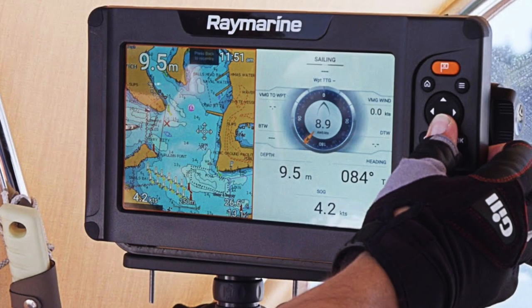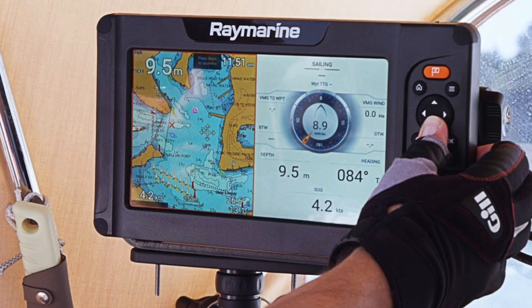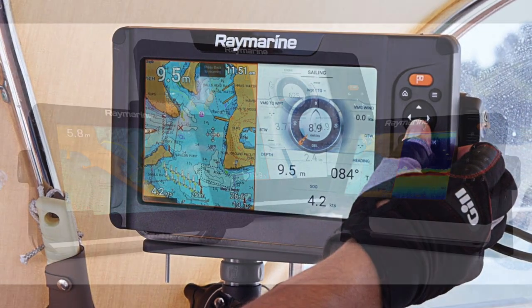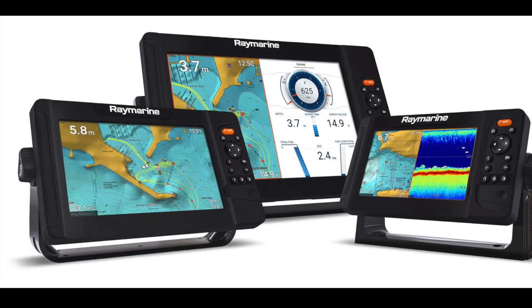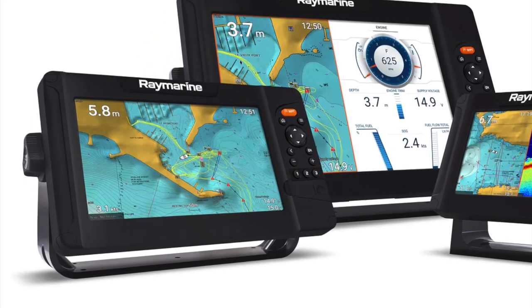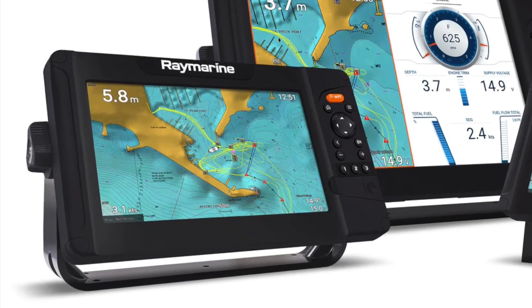And number 9, the Raymarine Elements 9S. Does everything I need. It's intuitive, it's easy to read, and very sturdy as well. I never have any problems when I'm setting this thing up. And it just keeps on working day after day after day. A really good investment.